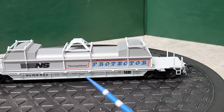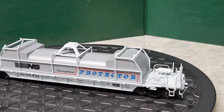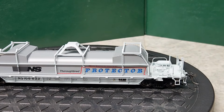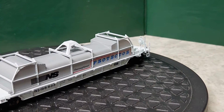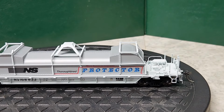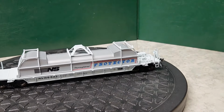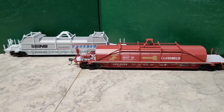This is awesome. So now I got both coil cars from Thrall. This thing's about to roll off my turntable. Ooh, those are beautiful.